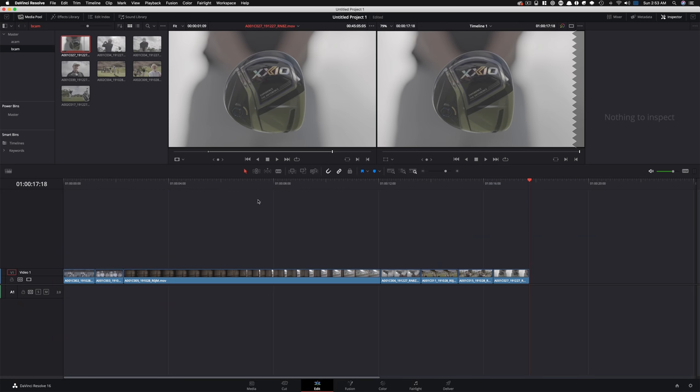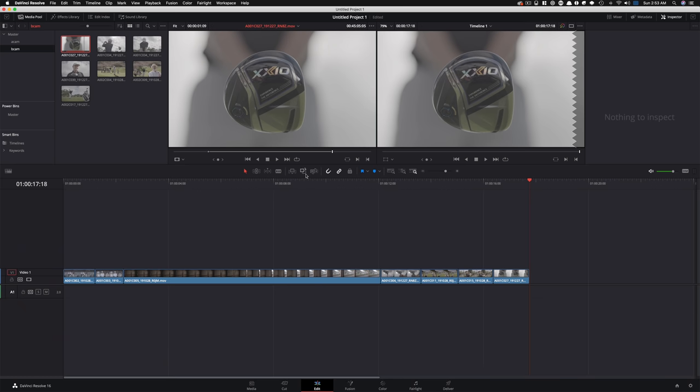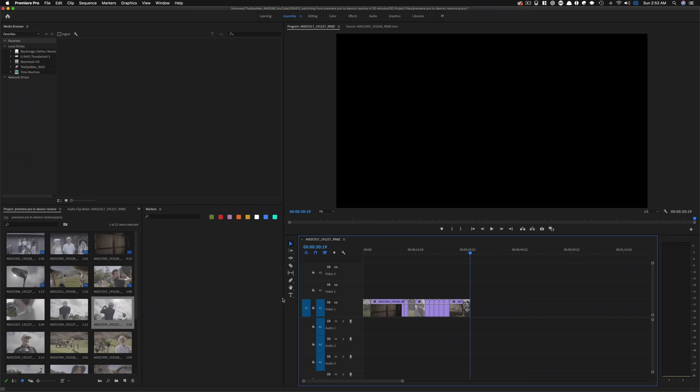Your toolbar in Premiere Pro sits right here. In DaVinci Resolve, it sits right here. It's very, very similar tools. Your blade tool, your slip and slide tools, your insert tool, your override tool, all the similar tools sit right here that you have here, okay?